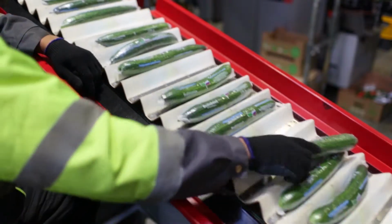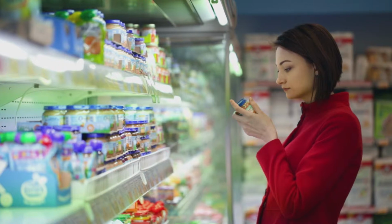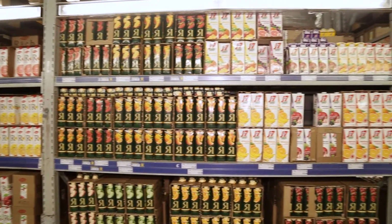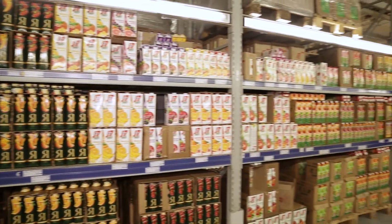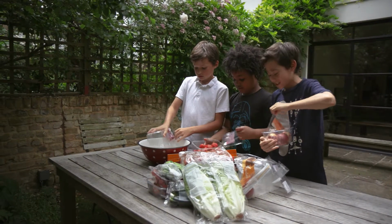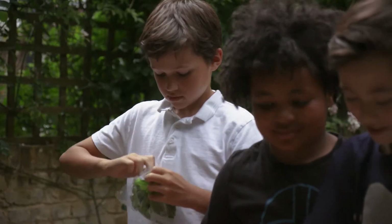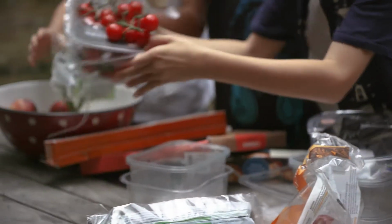The purpose of packaging has changed over time. Today, packaging is designed to make it easier to know what we're buying and for the product to compete for our attention in a crowded food market. But packaging is also facing one of the biggest challenges of the food industry today. Is there too much of it?